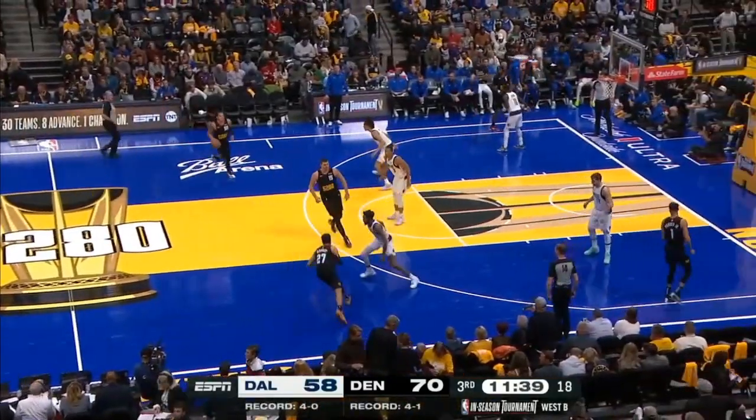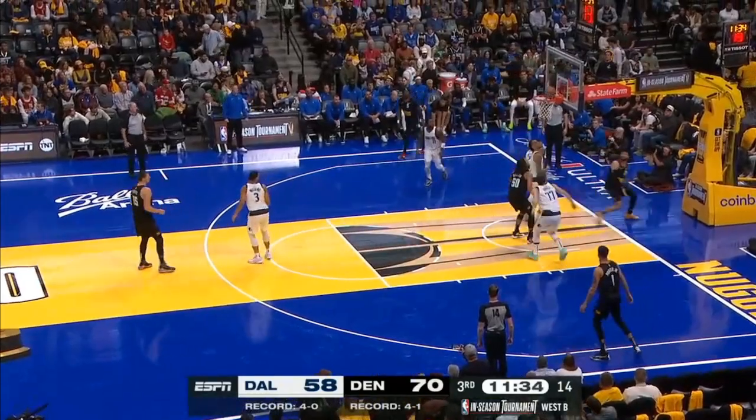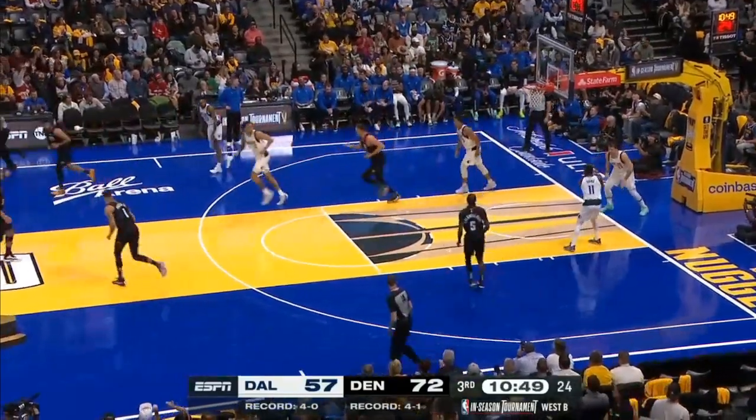Well, they rode him to a championship last year. As Murray gets inside, flips it high off the glass. That's a couple of them. Last year, there'll be a potent offense this year. It's this side of the floor that has to get better.